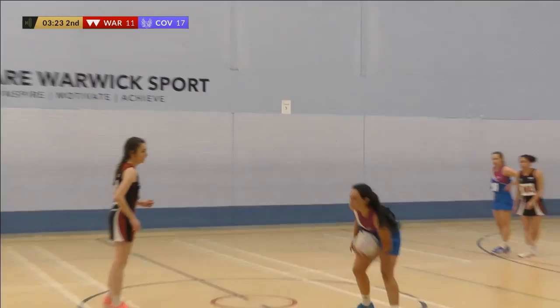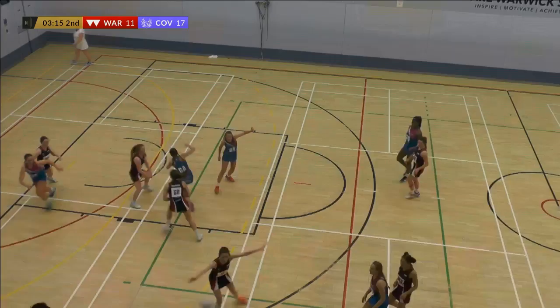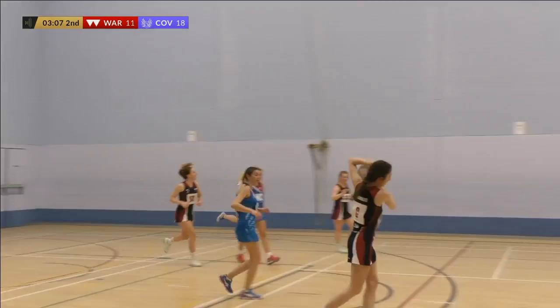Knowles versus Smith is an interesting battle. They've both been all over the pitch, as you'd expect from a centre. Smith, though, is finding a lot of space as Paige Money fires out to Folwell. Oh, unlucky Folwell there by Holly. Will shoot and she'll score. 18-10 to Coventry now, and it looks difficult for Warwick to come back into this game.